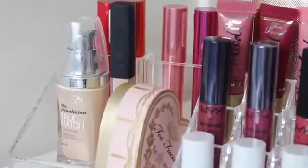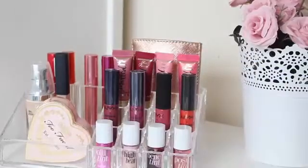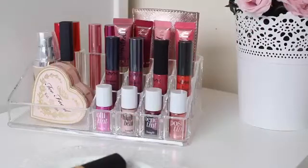I then have my NARS Radiant Creamy Concealer. I have my L'Oreal True Match Foundation. Oh, and I also have my Too Faced Sweetheart Blush, which is one of my favourite ever blushes. I love it so much. Now that is everything that I have on top, I'm going to move into my first drawer, which is face.